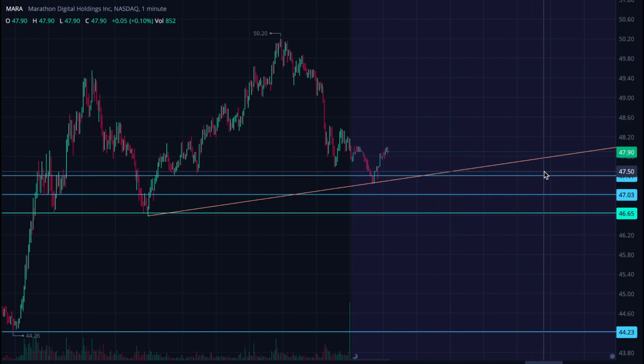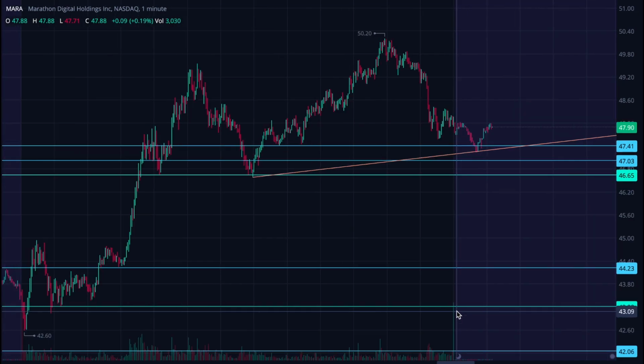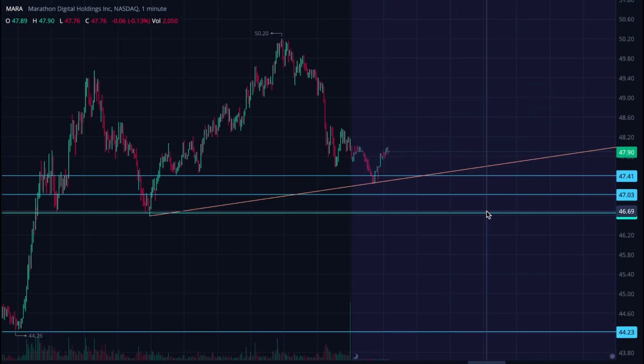But these 47.41, 47.03, 46.65 would be my initial potential dip buy bounce zones that I'd be looking at. And then if it does fall through, I'd still be looking at that 44.23 as that was holding up, as was the 43.22 as it made its big run today. So it could very well fall back to those areas that would present additional buy zones. So just look for it to show some price strength when it hits those buy zones before you just jump in feet first, in my opinion anyway.